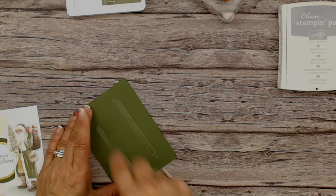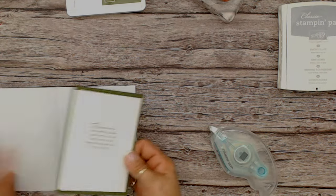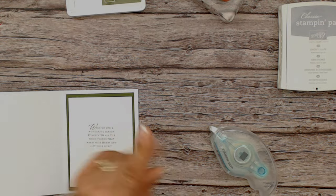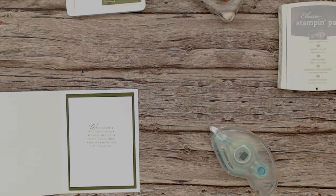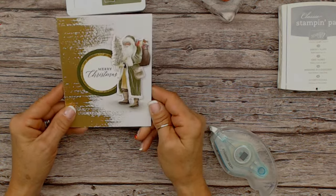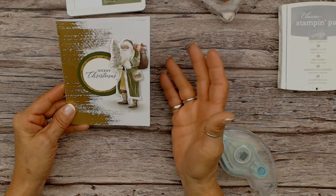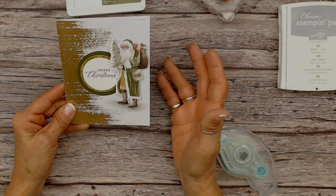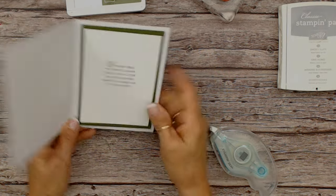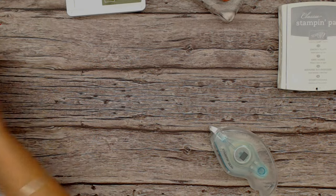So I'm going to put the inside. Oh, the dogs are going nuts. Let me shut the door. Here we go. Okay, so. How about that? I mean, it's so simple. So simple. Okay, we're going to put the 3 in there though. So let's leave that aside for now.